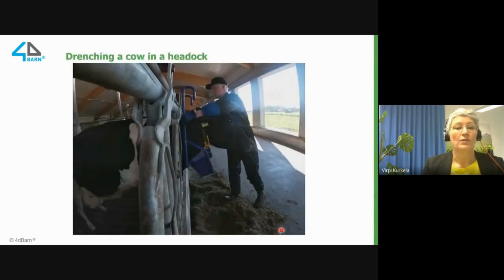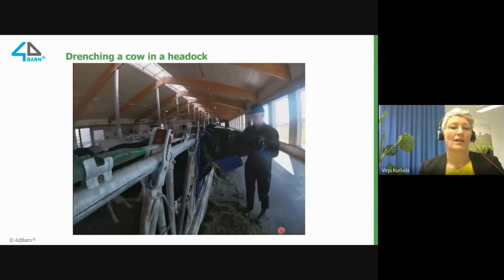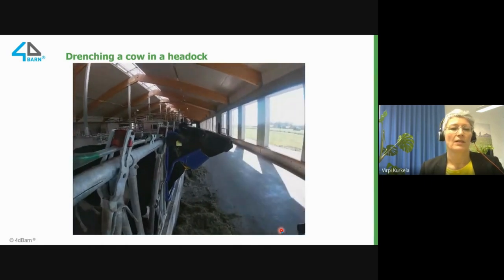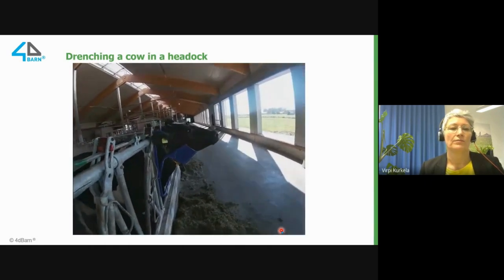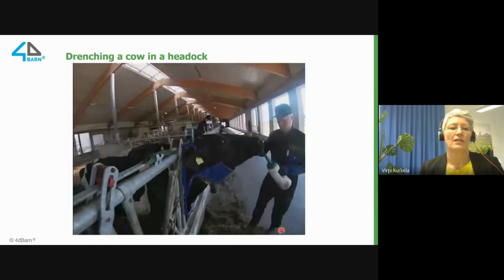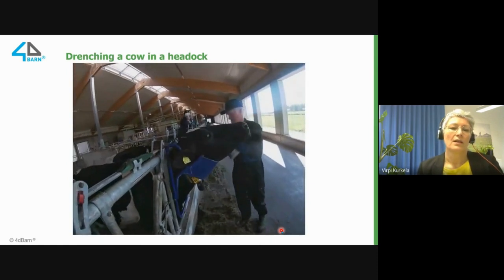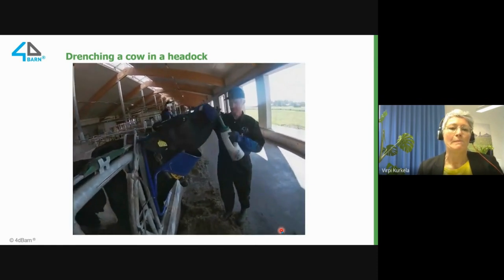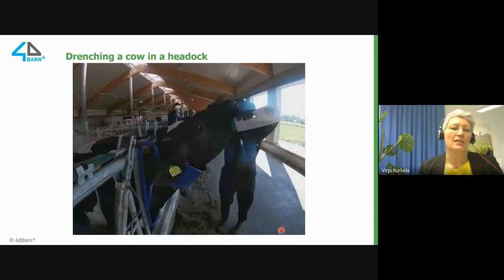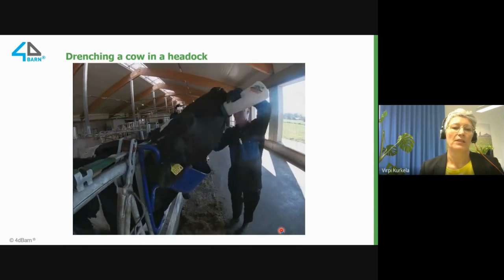Headlocks are good if you want to give something. Feed cows with something. For example, here he's drenching or giving the cow some medicine orally. And once again, he does this task by himself, so he doesn't need anyone to help him with this one.